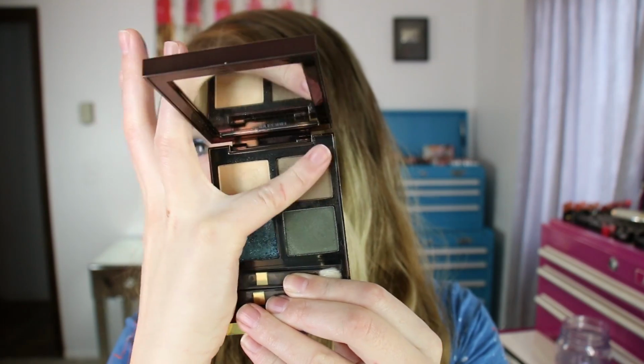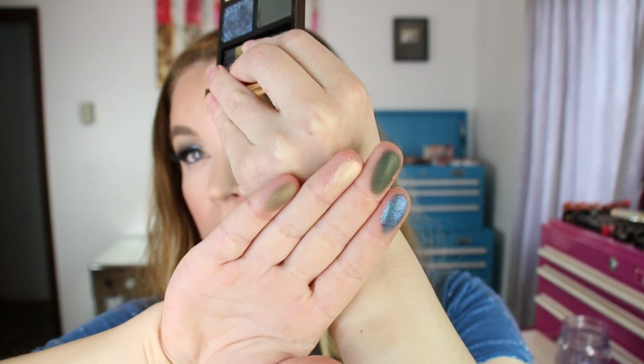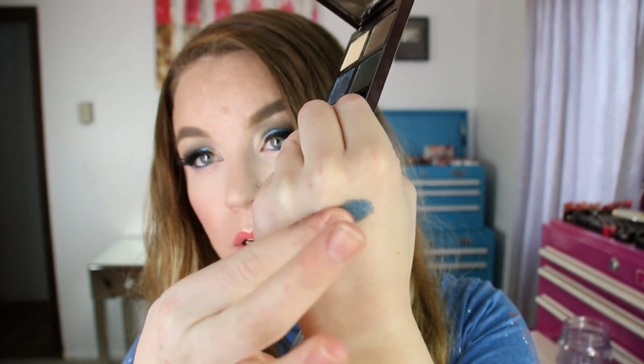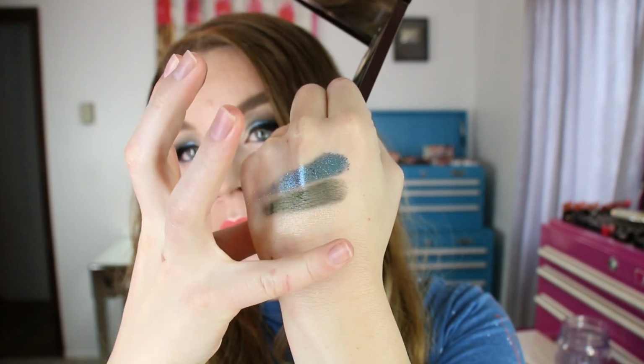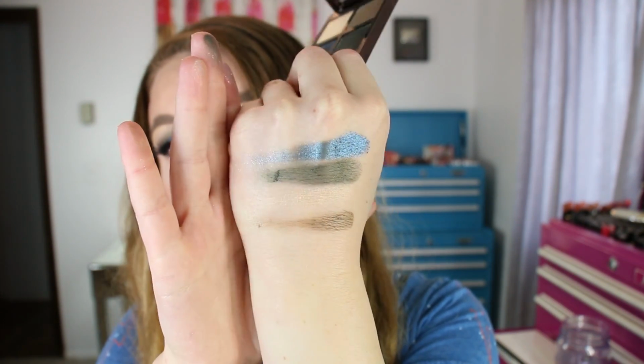And these are more traditional powder eyeshadows, these 3. So there is Last Dance, number 21. Look at this blue. Is that not pretty? Oh! I love it. I just love it.